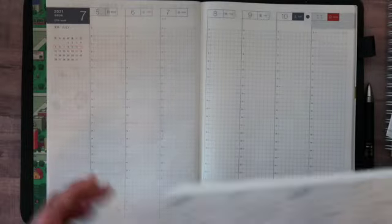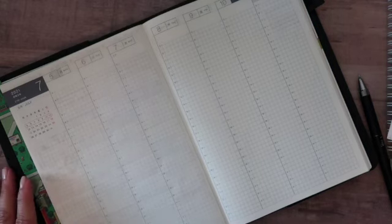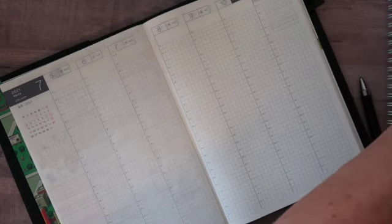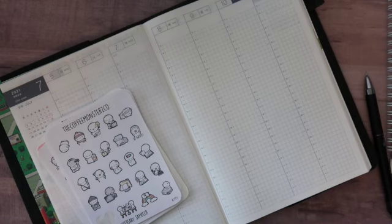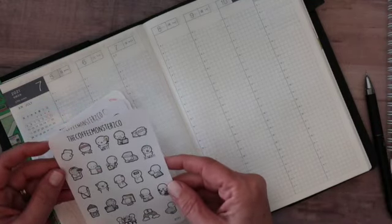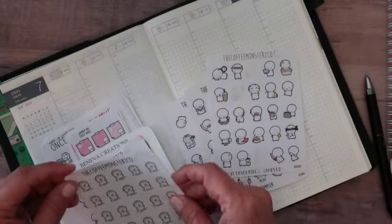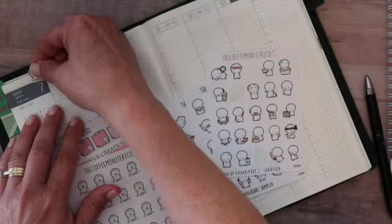So let's start. And we're going to start with the weather, because the weather has been just crazy in Phoenix right now. This is the start of our monsoon season. So the other night it just poured rain, wind, it's been humid, hot, trees down, and then it's gone in about 10 minutes. So I don't know what to say about that. So I'm going to be using my So Sweaty emojis because it's just been so sticky and hot.